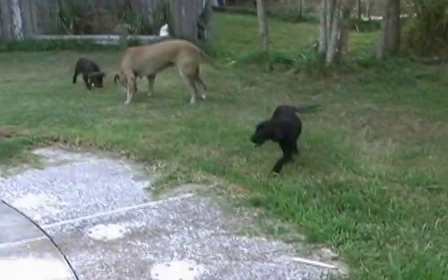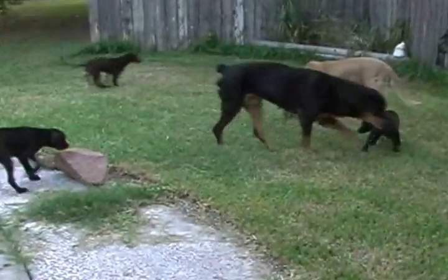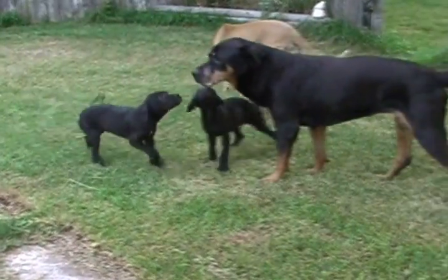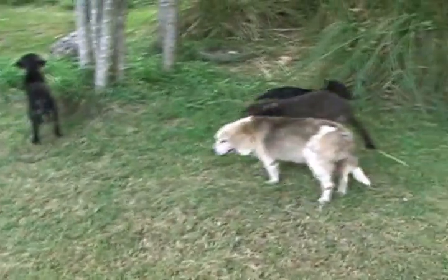Just arrived at my friend's house to visit at the pool. We're just letting the little pups get used to the new yard. Of course, they're very happy to have lots of other dogs to play with.